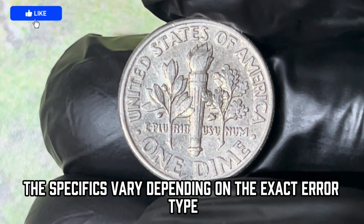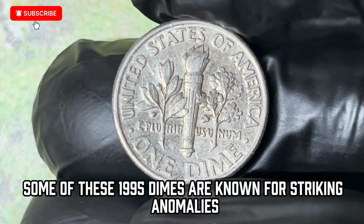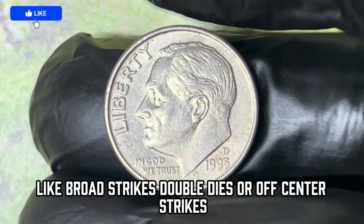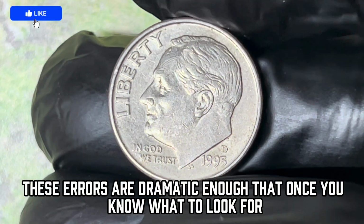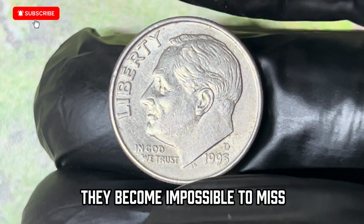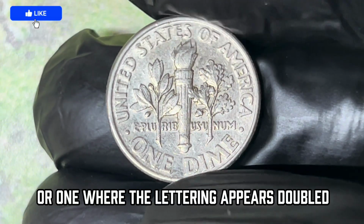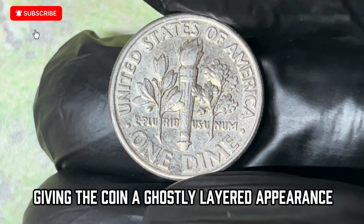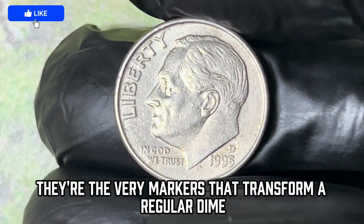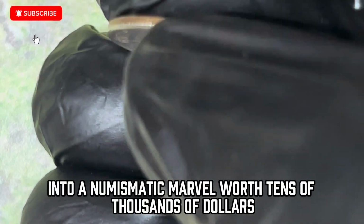The specifics vary depending on the exact error type. Some of these 1995 dimes are known for striking anomalies like broad strikes, double dies, or off-center strikes. These errors are dramatic enough that once you know what to look for, they become impossible to miss. Imagine a dime where the design is shifted far from center, or one where the lettering appears doubled, giving the coin a ghostly, layered appearance. These aren't just cosmetic quirks. They're the very markers that transform a regular dime into a numismatic marvel worth tens of thousands of dollars.